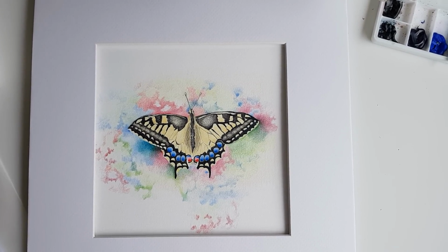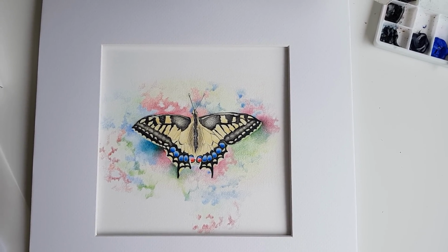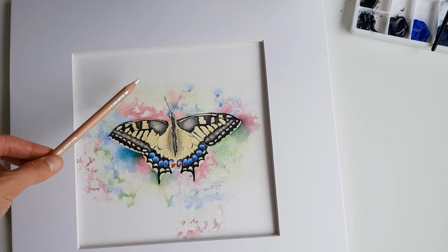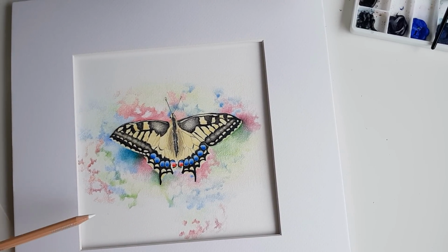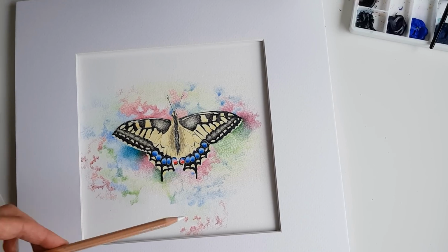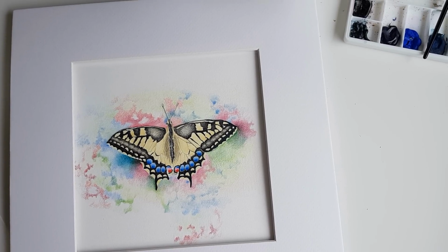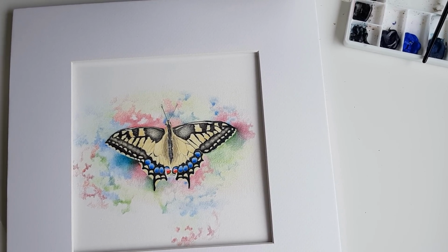And here I have Luminance White. Okay, now I need to find balance, and I feel I need to do a little more work here and a little more work over here, and over here I need to do something, but I must be very careful not to overdo anything.